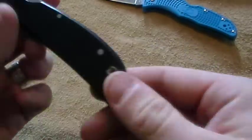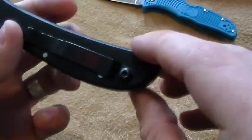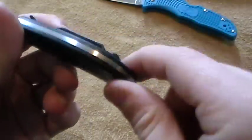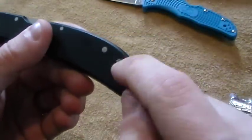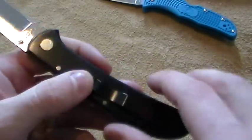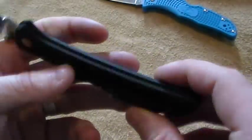The clip is swappable left or right, tip up, carry only. No problems there, because I like that. I like this clip. It's just a one screw clip, and it beds down in the material here to hold it. So I like that. Nice clip. It could be mounted a little bit higher, but I don't really mind that. I don't mind it sticking out a little bit. Because this is slick, it's not going to tear your pocket up. It slides in and out pretty nicely.